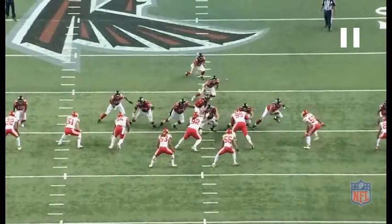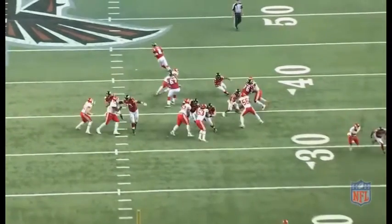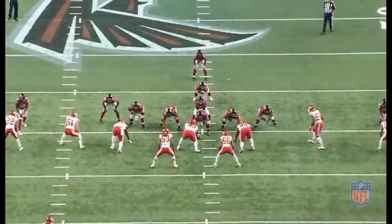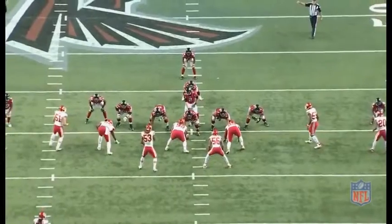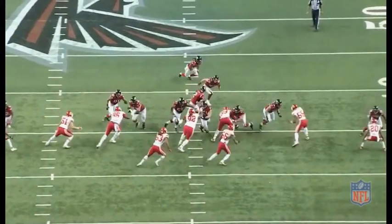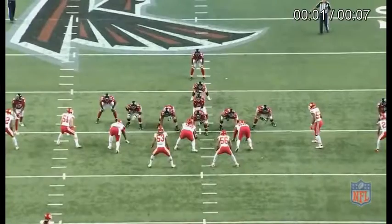And they're running a force element here with the fullback taking 56 and the center and backside guard working back to 53. And you see the backside guard here, his ability to lose some ground, run, to seal that backside shade.